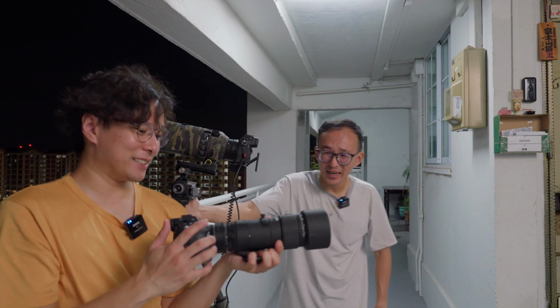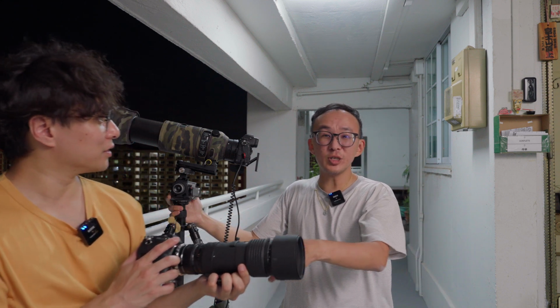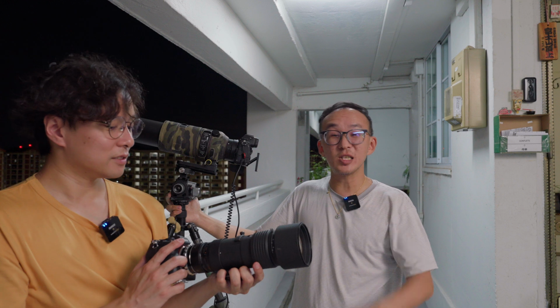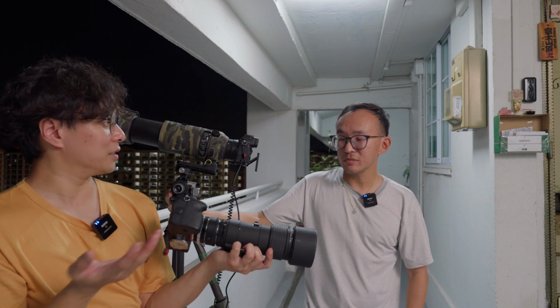So old doesn't mean bad. This is a good buy, you know, if you can actually find one used, I think it's quite worth it. It's cheap nowadays. You probably can get it below 500 Sing dollars. Yeah, you just need the adapter and any mirrorless camera because this adapts to anything.